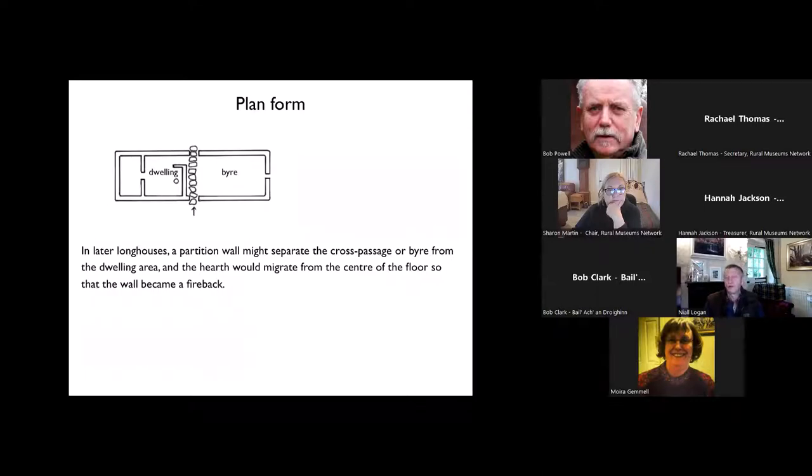So enough of construction, and now something about the plan form. This is something that led me to understand the nature of this building, or believe I could understand the nature of this building some years back. In later longhouses, there might be a partition wall. This might be something as simple as wood boards or wickerwork, or it might be something more substantial made of stone. And the fire might migrate from the centre of the floor to the wall, so that the wall became a fire back, perhaps with a hanging lum on it.